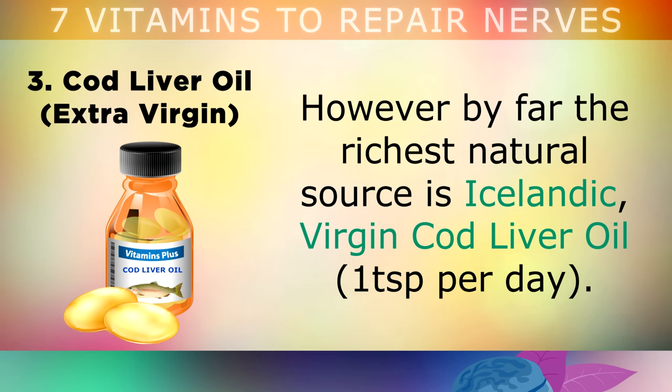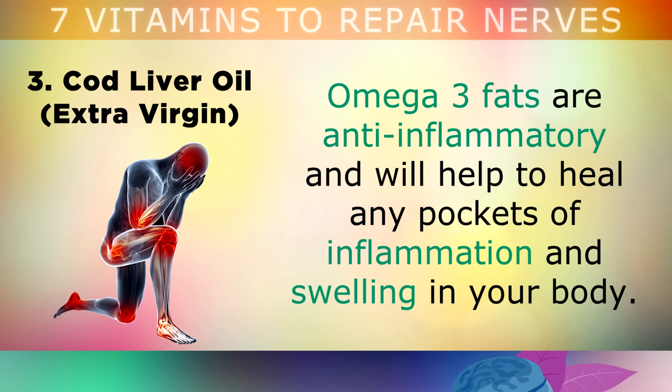However, by far, the richest natural source is Icelandic virgin cod liver oil, at a dosage of around 1 teaspoon per day. Omega-3 fats are very anti-inflammatory and will help to heal any pockets of inflammation and swelling in your body that may be affecting your nerves.